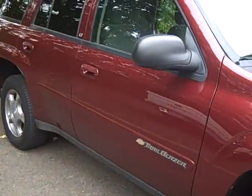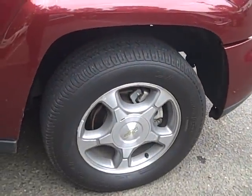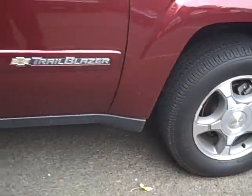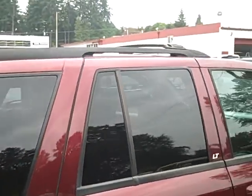Nice color. Paint's in great condition on this vehicle. You have alloy wheels and disc brakes at all four corners. The tires look like they're in very good shape as well. Move down the side here, you can see there's a roof rack up top.